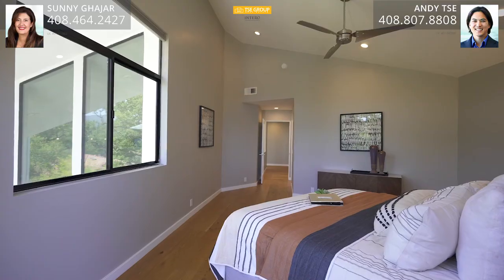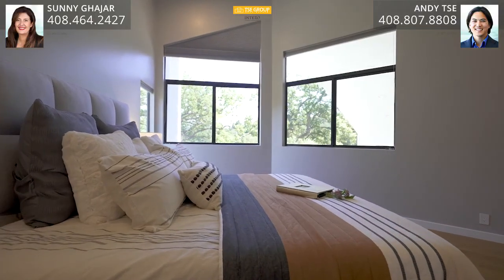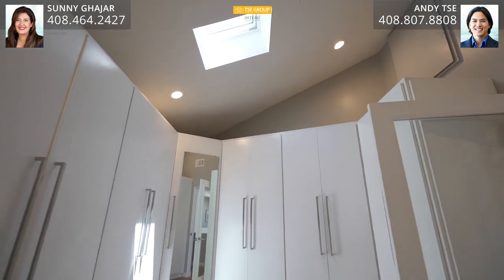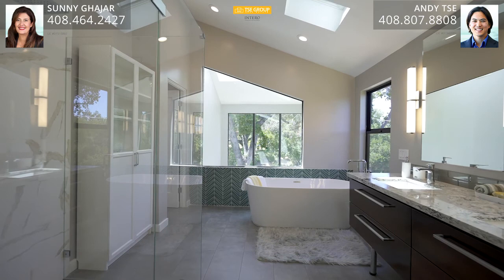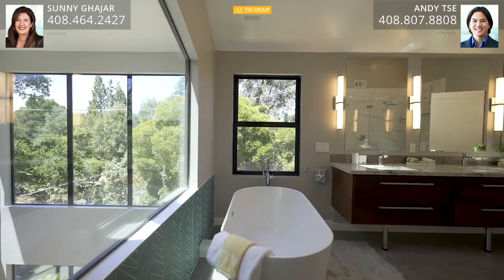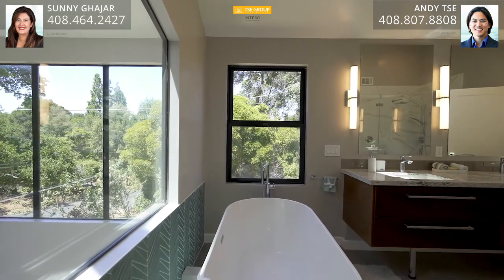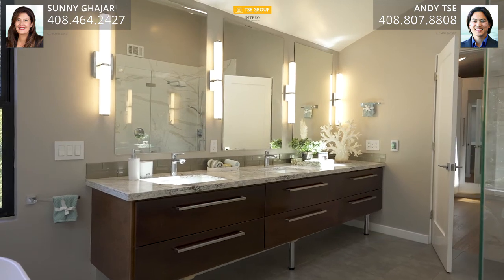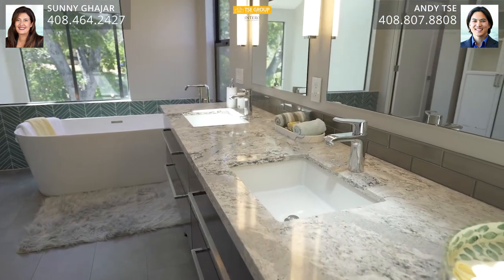Primary suite has soaring cathedral ceiling and multiple windows with stunning mountain views. Walk into an expansive and elegant closet with custom designed cabinets, built-in shelvings, and pull-outs. The primary bath is simply gorgeous, with a standalone tub overlooking the peaceful surroundings and an expansive stall shower, custom walnut cabinetry, and heated tile floors.